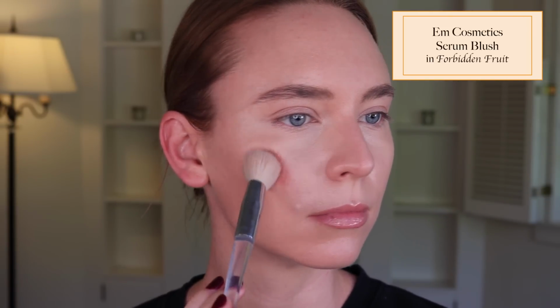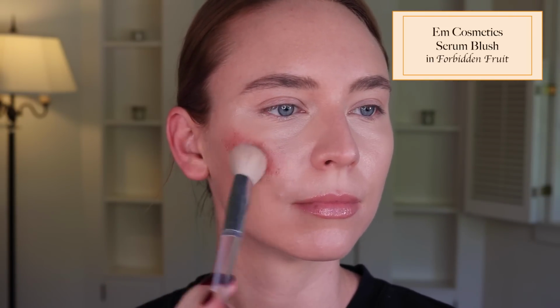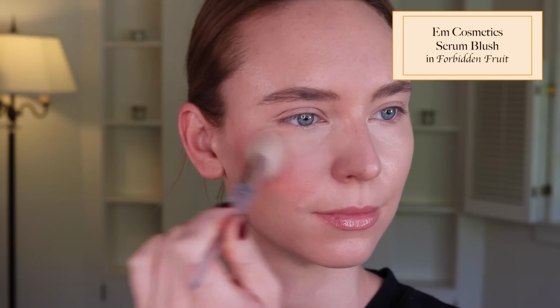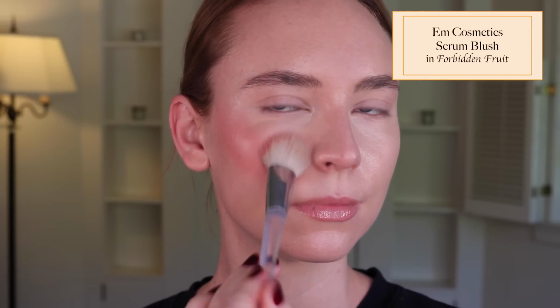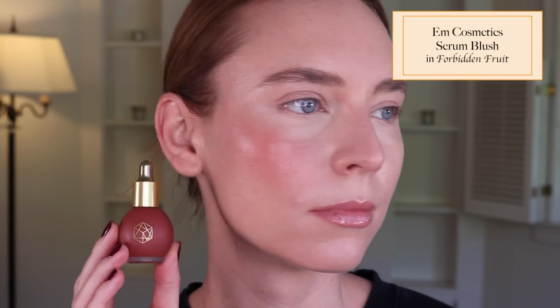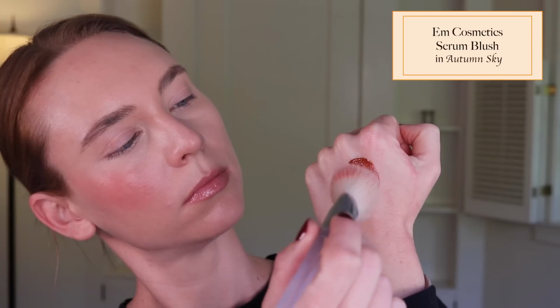I still had a little bit of trouble with Autumn Sky getting it to pump product out. I still just don't like this dropper formula. I much prefer something like the Say Dew blushes. They come in a doe foot applicator, so you can just dot it on your cheeks and you're good to go. I think that is a much better application for a serum formula, but I don't really mind it. I'm still able to make it work. I just like to put a drop on the back of my hand, spread it out, tap a blush in, blend it on my face.